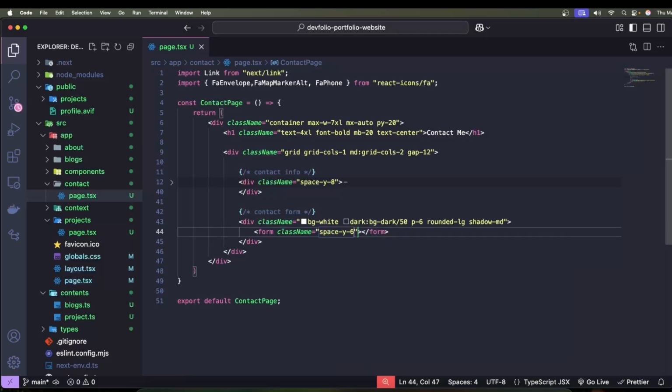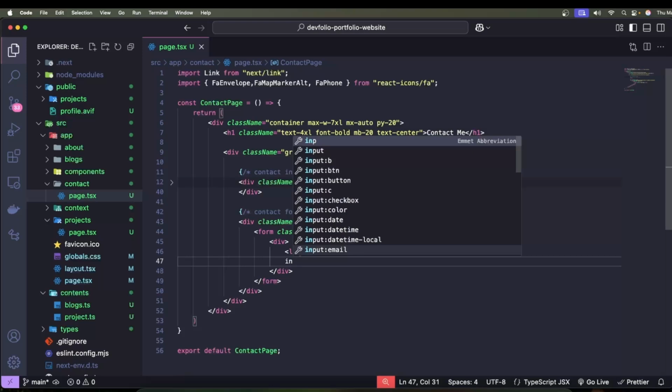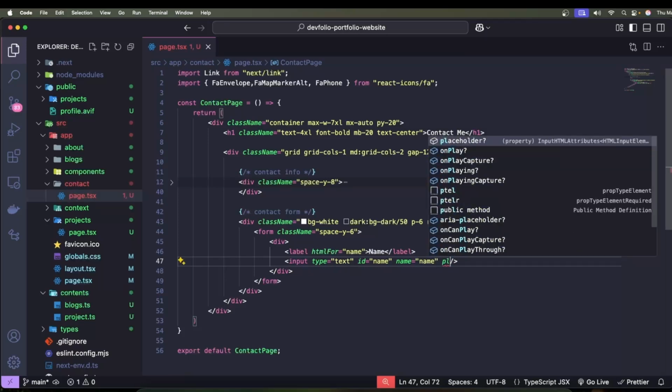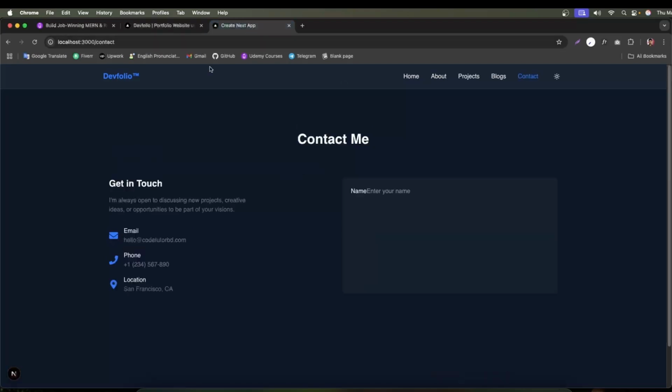So space y6, and inside this form we will have a div, and this div contains a label. Label will be, for example, name, and after this label we'll have an input. Okay, so this input is for text, and we will say this is id name, and name is name. Here we'll have a placeholder, and this placeholder says enter your name or something like this. Let me check, it's okay, so we'll have something like this.